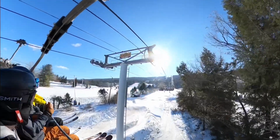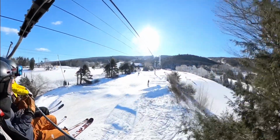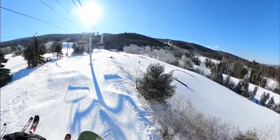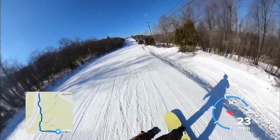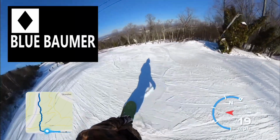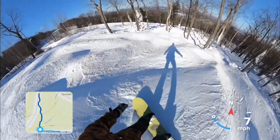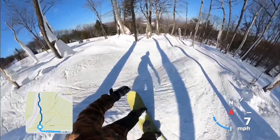Moving on to the next lift, the Challenge Express, another high-speed six-pack. This one's nice because it runs up the middle, so with the exception of one trail, which happens to be my favorite trail, you can access every good run from this lift if you're smart. Making a right off the Challenge Express lift, you can get to Lazy Mile, or if you cut in right before Lazy Mile, you can try the Blue Baumer Glades. It's not super snowboard friendly, but it doesn't open very often, so it's kind of forbidden fruit. You have to try it when you can.